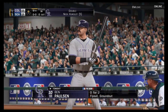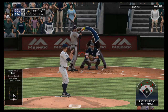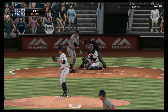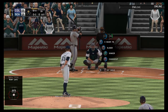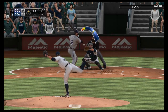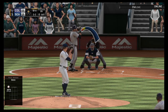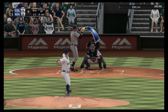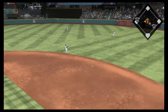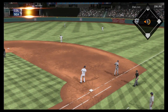Ben Paulson will step in now. He's bounced out and flown out in his first 2 plate appearances. He's set and the pitch. And he swings through a fastball and doesn't catch up with it. It's 0-1. Tries to shave the corner with that pitch, but it's 1-1. Hit out towards second. Throw on to first by Cano, and there's the first out of the inning.